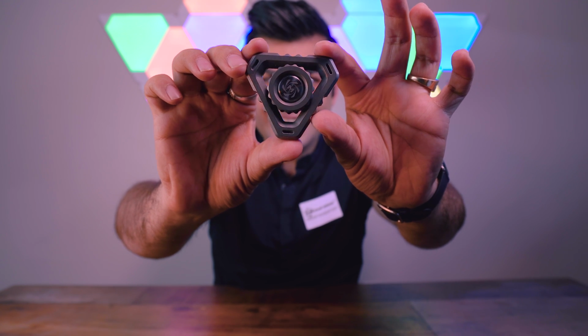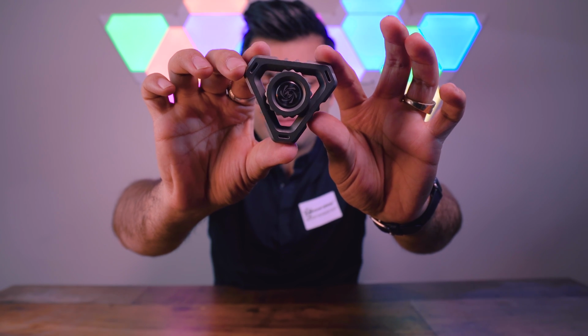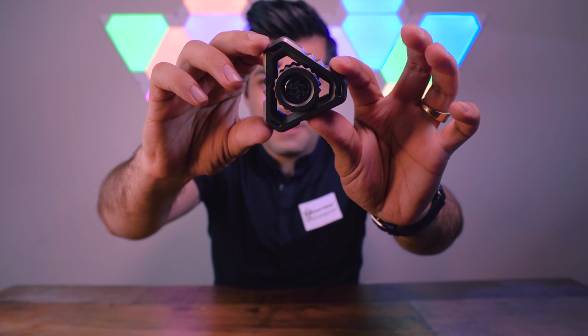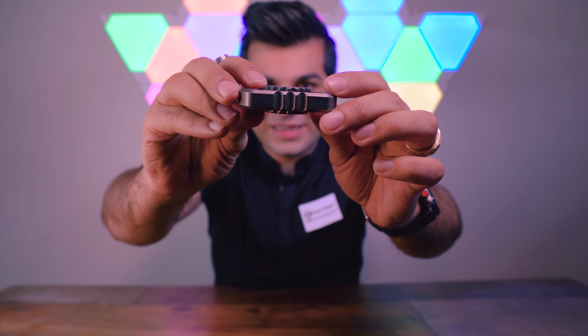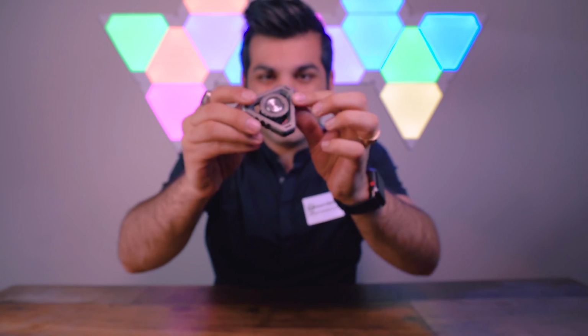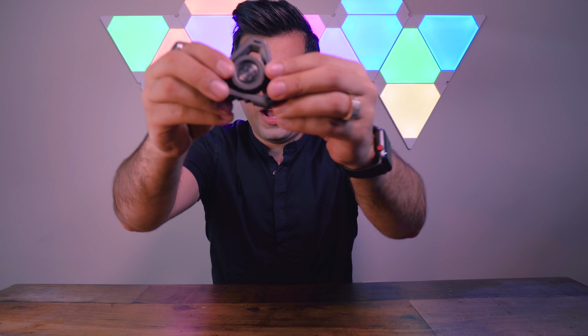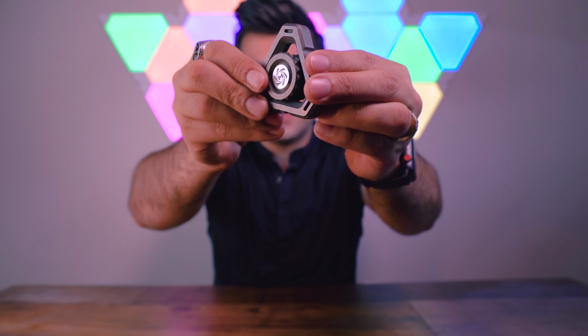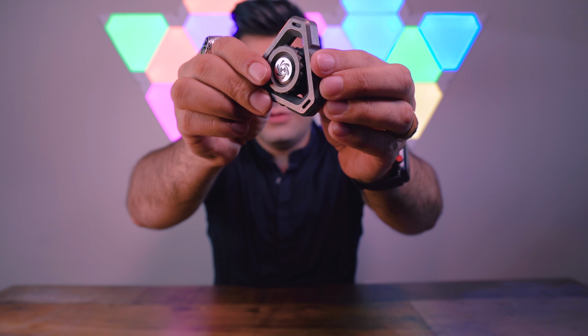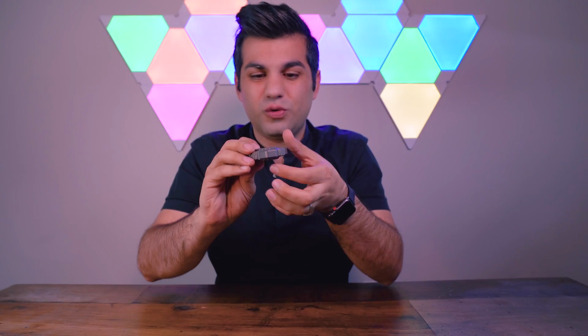Oh, this thing is bad. This thing is really bad. I am in love. I have not seen that well-made fidget spinner. This thing looks really good. Okay, I need to take this off. This thing looks like something out of a movie, like the Transformers movie. I love their logo. Am I focused? There you go. I love their logo in the middle. It makes the item so much more unique and so much cooler.